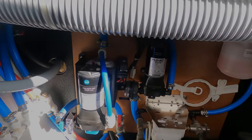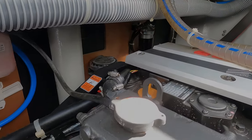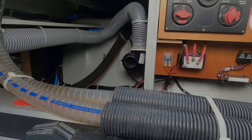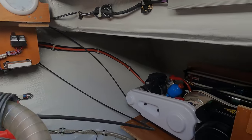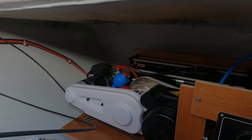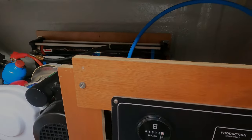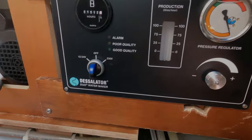Now we are in the port engine area. You can see the water pump, which is behind an accumulator. The accumulator is a great thing. It smoothens out the pressure so the pump is not surging on and off all the time. You can see the battery switches up there. And coming back into our water maker, this water maker is a really fantastic unit as it is dual voltage. You can either run it off 12 volt or 230 volt, batteries or generator.